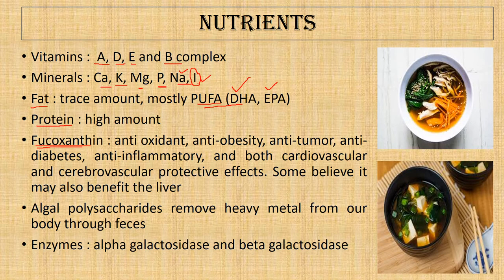This kombu, which is laminaria, apart from that, in fucus and undaria, which is the wakame, they also have a high amount of fucoxanthin. Fucoxanthin, apart from brown algae, is also present in the diatoms. So this fucoxanthin has antioxidant, anti-obesity, anti-tumor, anti-diabetic, anti-inflammatory properties, and it is cardioprotective.